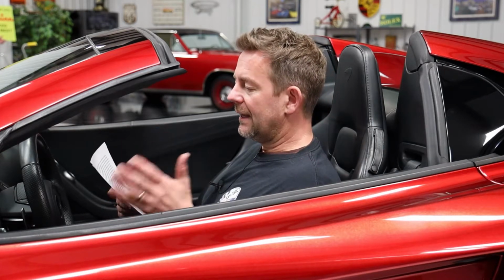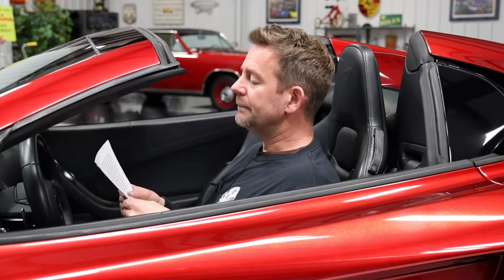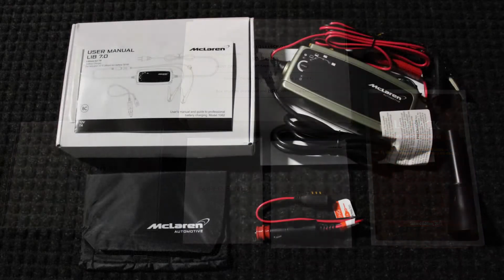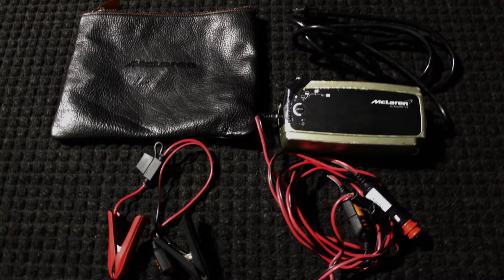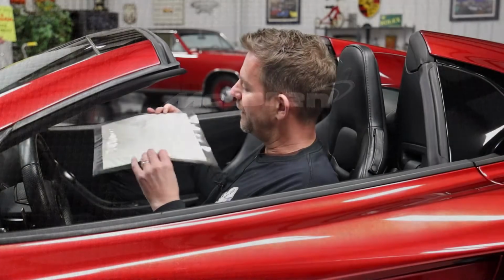So first thing again, I'd like to touch base on is all the original factory owner's manuals are included. They're pictured within our gallery. Matter of fact, we still have the cardboard case that goes over the owner's manual, which is pretty cool. We do have the original window sticker, which I'm going to touch base on in a minute. The original owner had this laminated to preserve it and keep it nice. Thought that was a great idea.